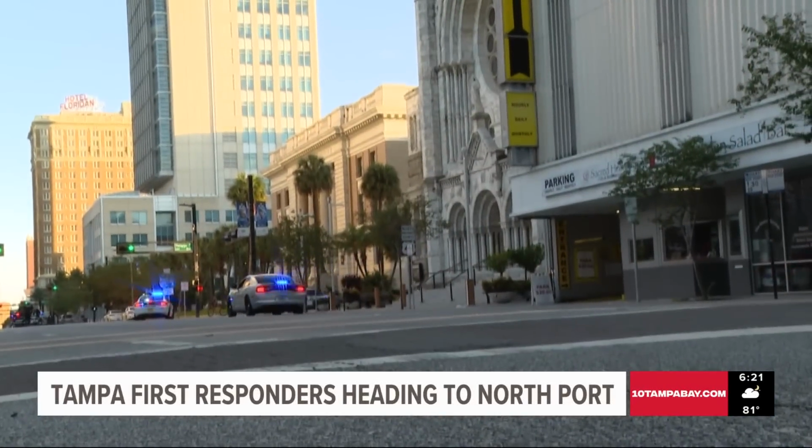Brittany Moncrief, 10 Tampa Bay. You can see them being waved off by Chief Mary O'Connor and, of course, Tampa Mayor Jane Castor as well. And as you heard the chief say, spending the week helping our community in Tampa, but of course now heading south to Northport, where they will stay for 1 week. And then when they come back here, another team will then take their place.